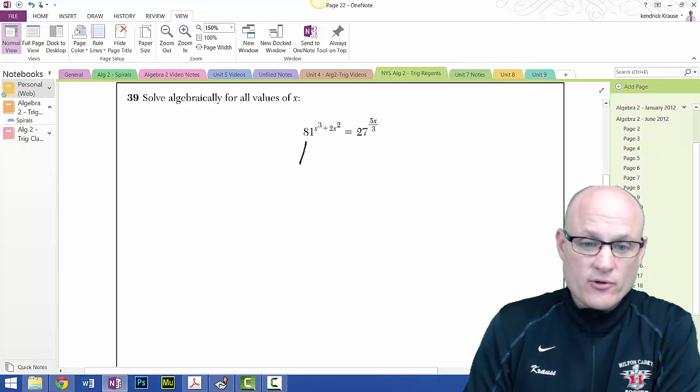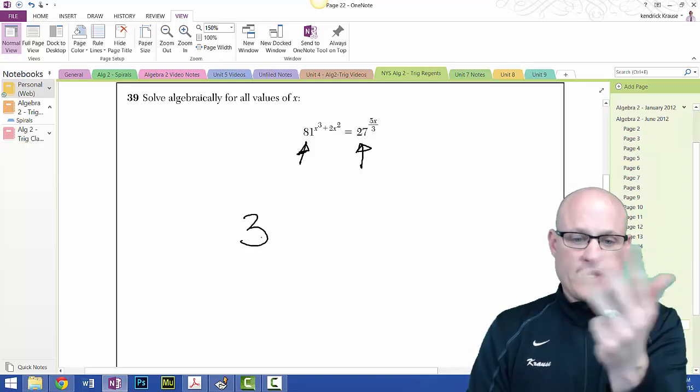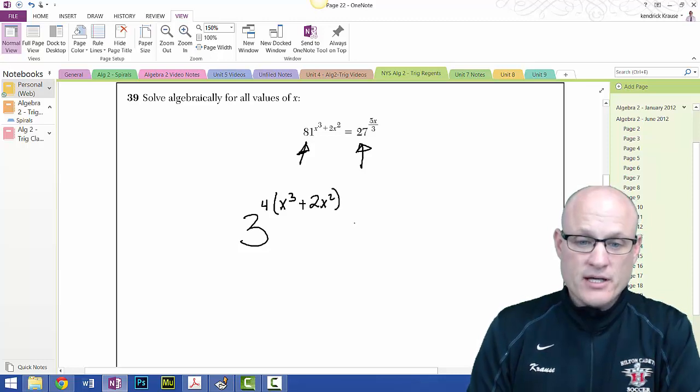So I got to convert these back down to the same exact base. So let's see, 3, 9, 27, 81. It's 3 to the 4th times x cubed. Ooh, I'm so scared. X cubed, 2x squared is equal to 3 cubed times 5x over 3.